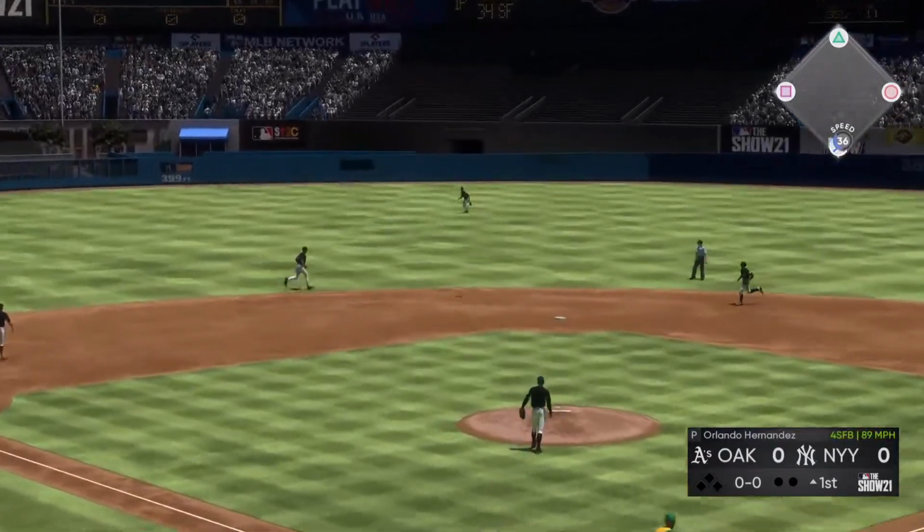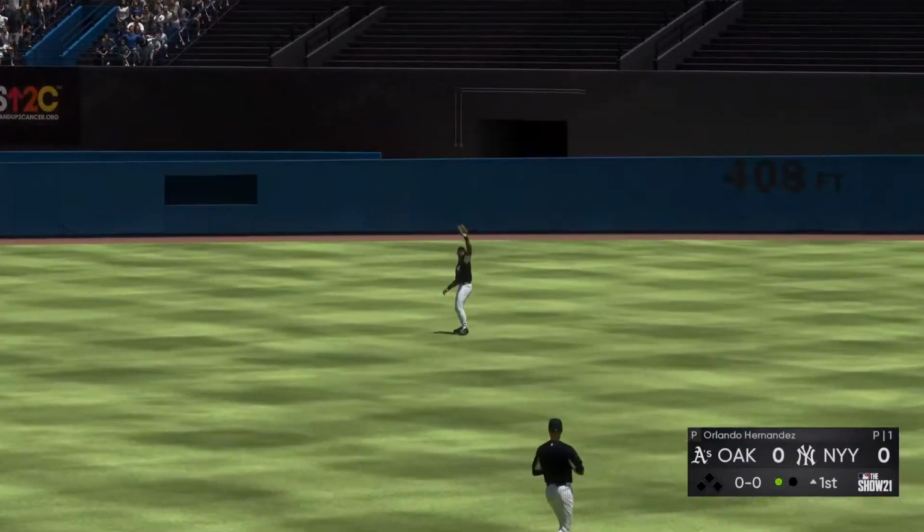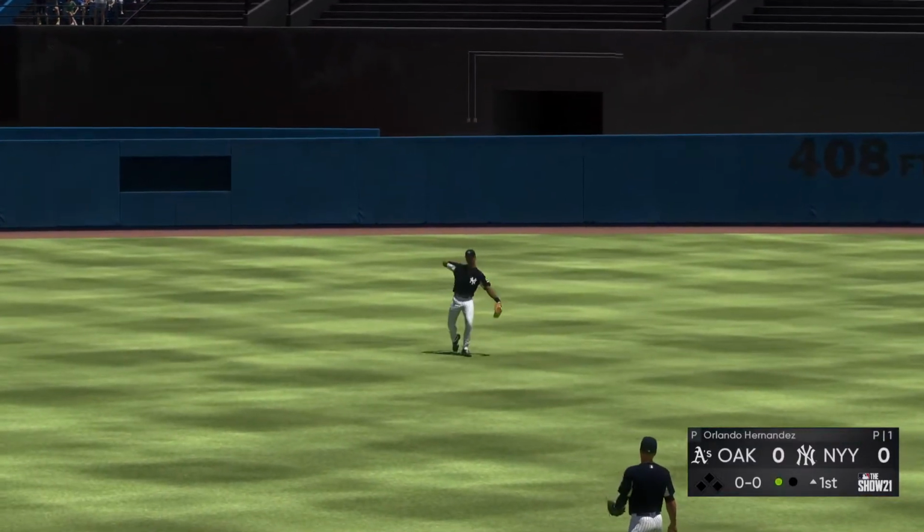Lifted in the air to straightaway center. Williams is right there, 1 down.